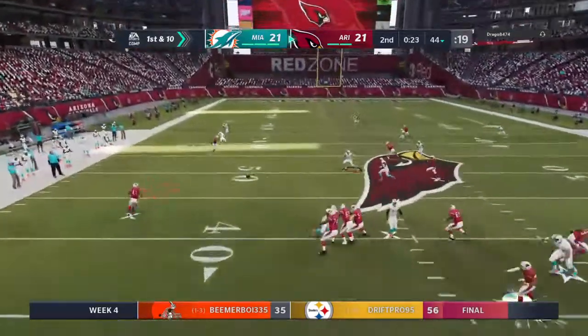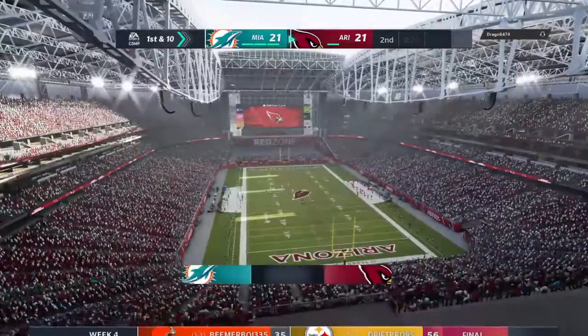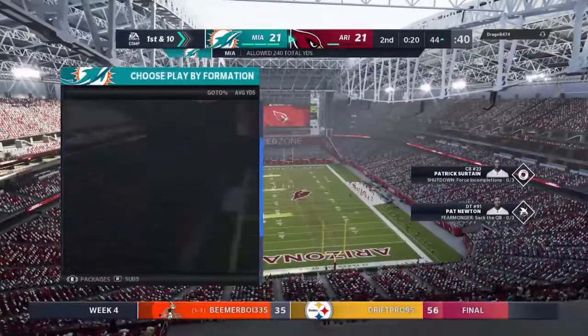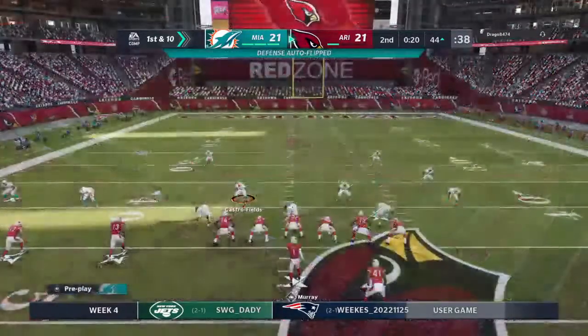On 1st and 10, here's Murray. Looking left side, and he's got a man. That's Drake. Now the Cards going to call another timeout, their second, as the clock will stop with 20 seconds to go in the first half. 44-yard line.